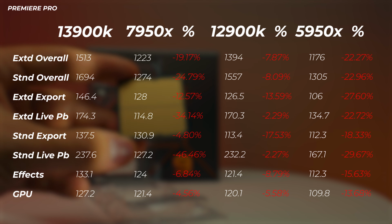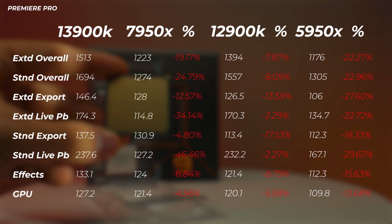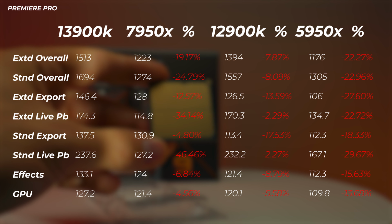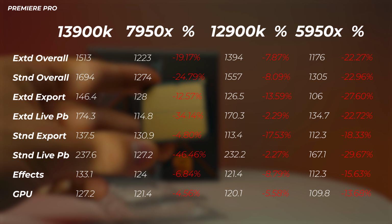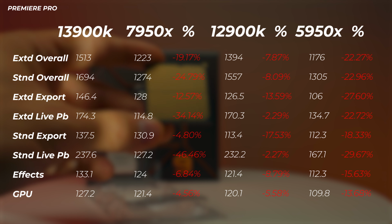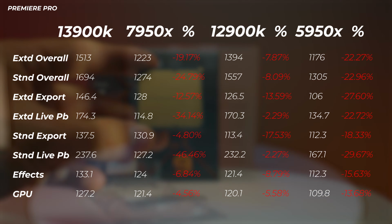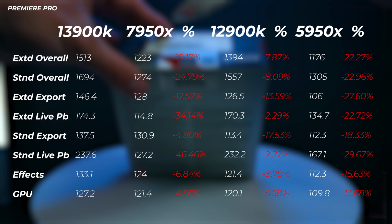You see the extended live playback score compared to the 5950X and the 7950X, then the 5950X actually scores a little bit higher, but in the actual benchmarks, they're pretty much exactly the same in terms of the scores. But looking at the extended overall score, the 13900K is 20% faster than the 7950X. Now, if you have two options for Premiere Pro, it's quite a clear choice which one you should go for between AMD and Intel, because it is still a lot faster.